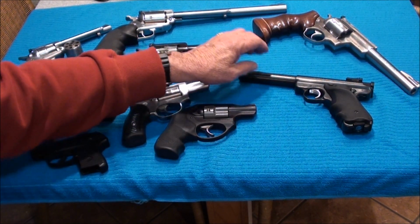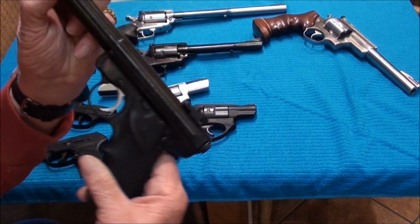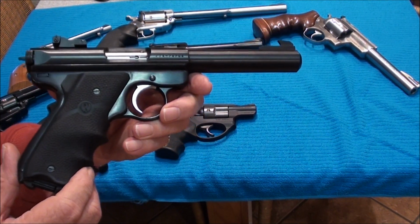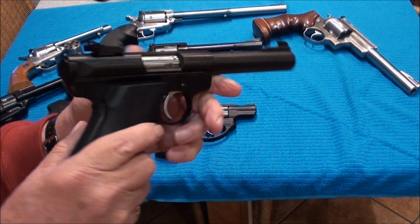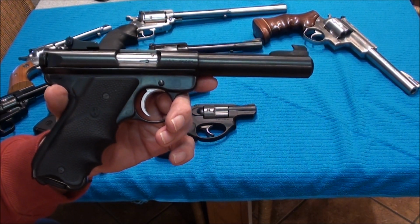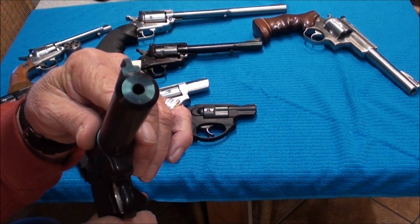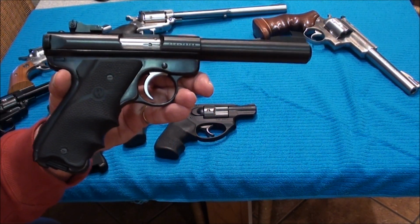Then we've got the old standby, a Ruger Mark II in 22 long rifle. One of the greatest little semi-automatic 22s ever made, I think, in my opinion. The only thing is, it's a bear to take down, but after you do it a few times, it gets a little easier, but it's never going to be easy. This one happens to have adjustable sights and the bull barrel. It's a real sweet gun. I've had this for many years. Really like it.